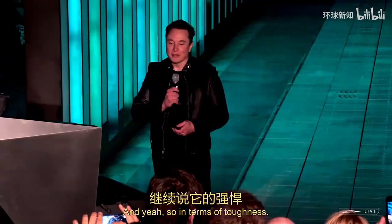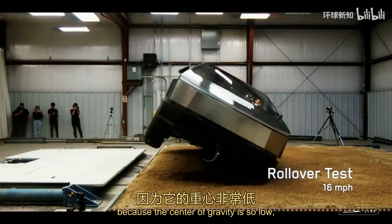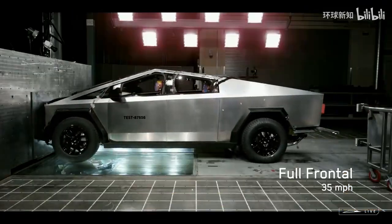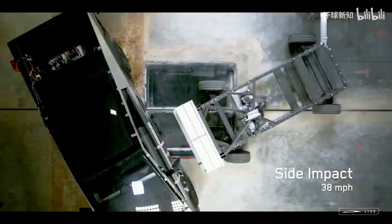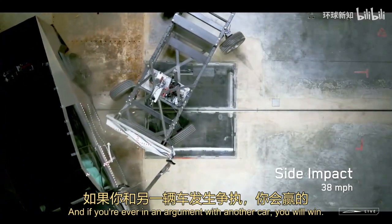Yeah, so in terms of toughness, and then things like rollover, because the center of gravity is so low, it doesn't roll over. And if you're ever in an argument with another car, you will win.